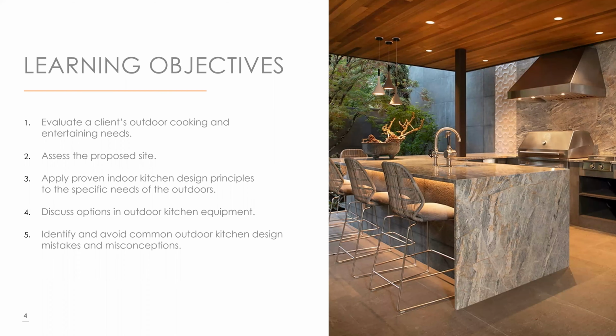So our learning objectives today are relatively straightforward. We want to start with evaluating a client's outdoor cooking and entertaining needs, which is where any outdoor kitchen project should really begin. We're going to talk in a little bit more detail about assessing the proposed site and the implications of where we place the kitchen on the property. And then we're going to adapt some of the proven indoor kitchen design principles to the specific needs of outdoors.